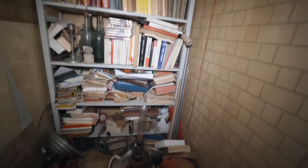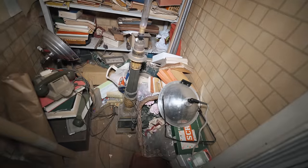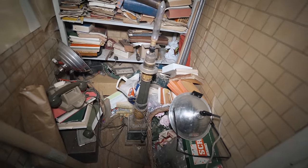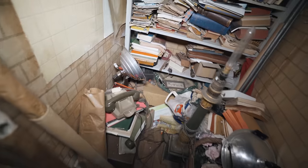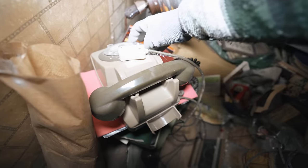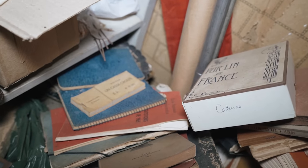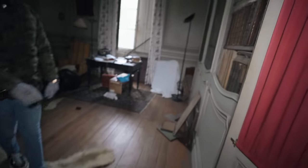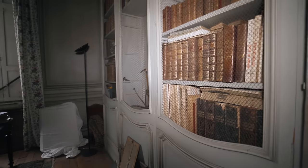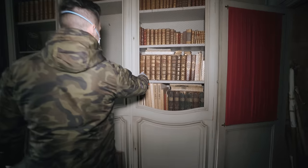What is this thing over here? Looks like an oil lamp, but a very strange shape of it. It's like a pillar or something. Yeah, I don't know. I think it was just a normal lamp and there was like a lamp head on it. Rotary phone over here. Again, there is those tickets, but those ones are 5 francs. And then look, I always really like this cabinet. Plenty of bookshelves again.